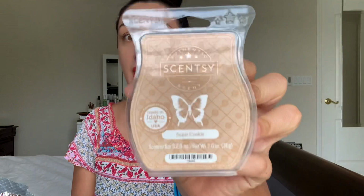All right, speaking of mixers, sugar cookie is one of those that's good by itself or as a mixer. This smells exactly like it says. It smells like a sugar cookie. Yep, you get that buttery cookie. It's wonderful, and you can smell that kind of like if you put a little bit of sugar crystals on top. It's a wonderful, classic, guest-friendly scent, sugar cookie.